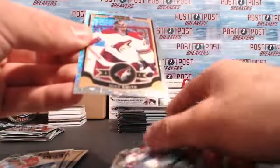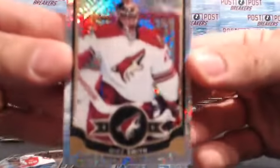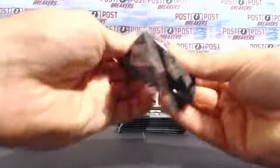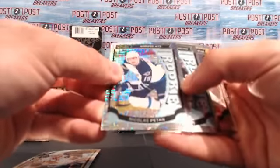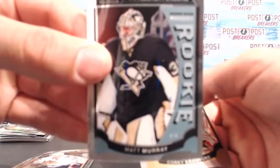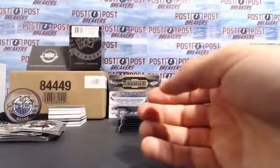Okay, cool. We got a Mike Smith glossy card. Not sure what the ratio is on that one, but that one looks really cool for the Phoenix Coyotes. Mike Smith, now a Calgary Flame, and a Mike McCarron rookie for the Canadiens. Glossy rookie Nikolaj Ehlers for the Jets. And another rookie for the Penguins of Matt Murray. Two-time Stanley Cup champion as a rookie. Somehow. Some way.